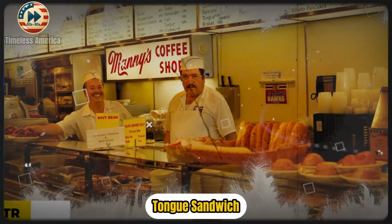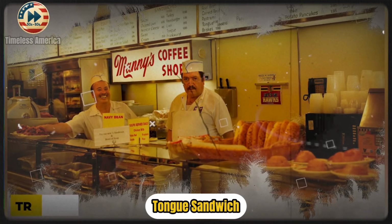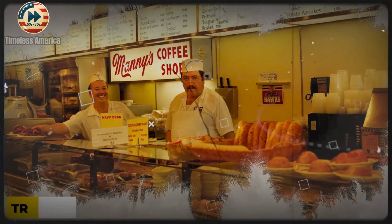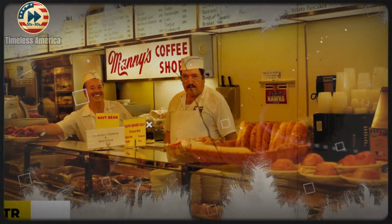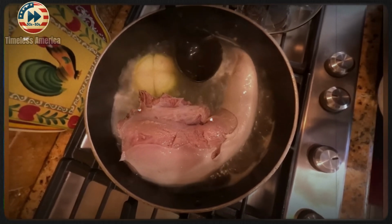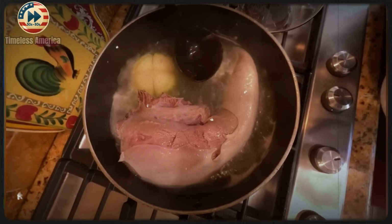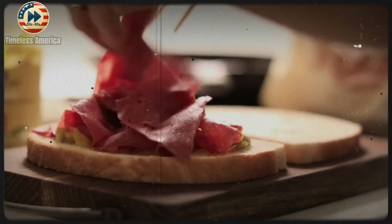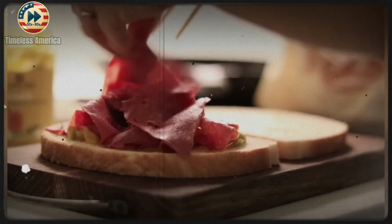Once a fixture in Jewish delis and immigrant households, the tongue sandwich was both hearty and refined. Slow cooked until tender, thin slices of beef tongue were stacked high on rye bread, usually paired with spicy brown mustard and a crisp pickle on the side. In early 20th century New York, it was as common as pastrami or corned beef, a true delicacy that carried both flavor and tradition. What made it unique was its connection to thrift and heritage.